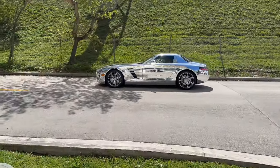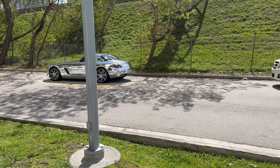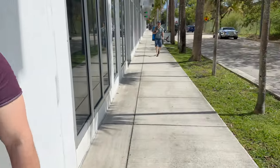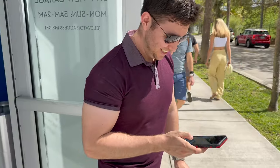Wow, that's quite something. You can see how ugly you look in the mirror. I've been watching way too much Steven Hauber. He's like, did anyone tell you you're ugly? I'm like, Steven, did you see how ugly you are in the mirror of that car?